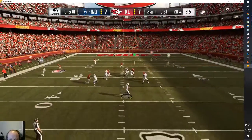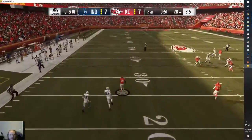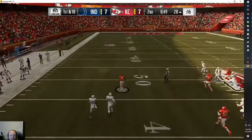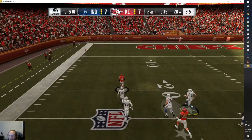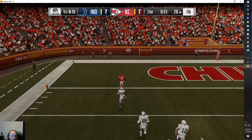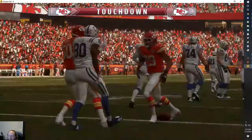On 1st down, Locke. He rifles one that's intercepted. Picked off by the free safety, Eric Berry. A big seam, and he might go all the way. And he will score. Touchdown, Kansas City.